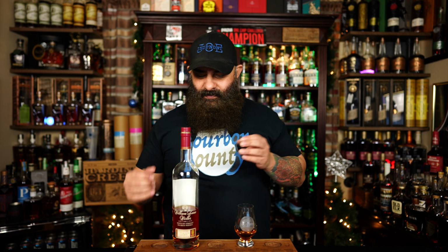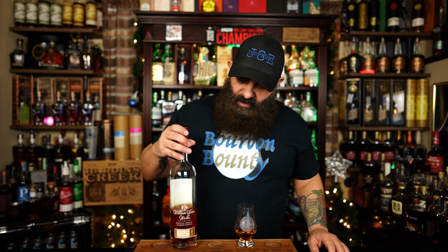And this one right here, to me, is not too much different. You get a little bit more fruits in there. I haven't smelled it yet, but I have tasted it, obviously. So yeah, normally it's right there sitting on the shelf.